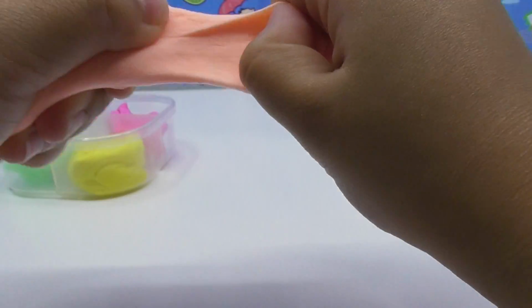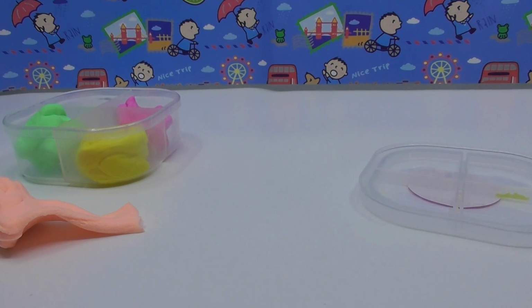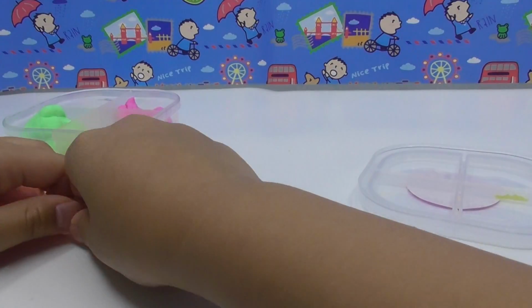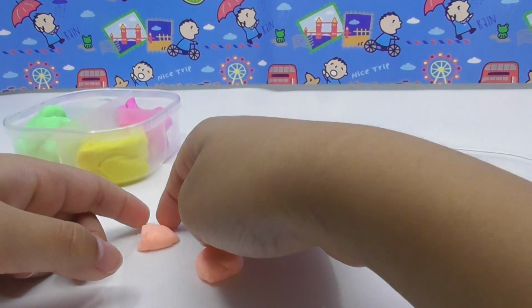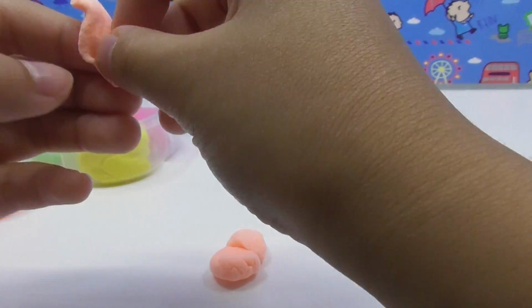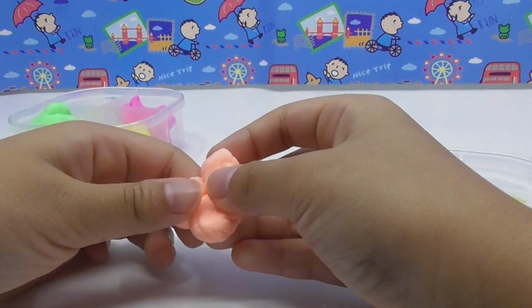I should make something. I should make a flower. Do you want to see? Wait, guys. Okay. Stop talking for quite a while. Why? Because I'm trying to concentrate on making my flower. Yeah, you can make a flower. It's good.